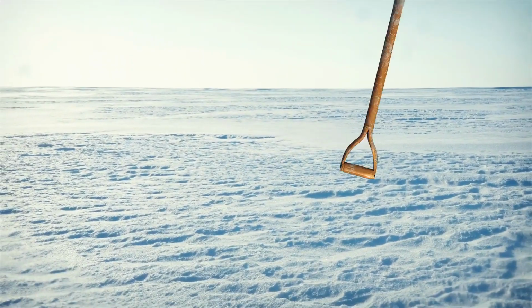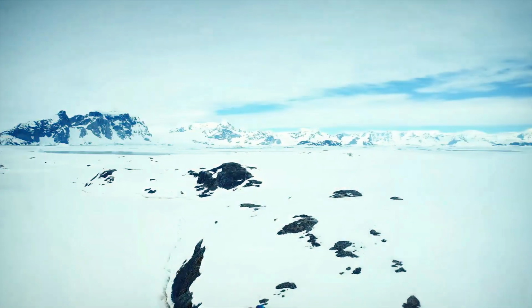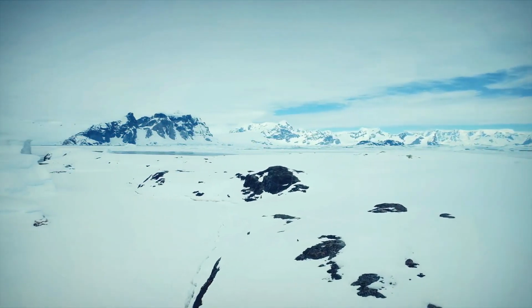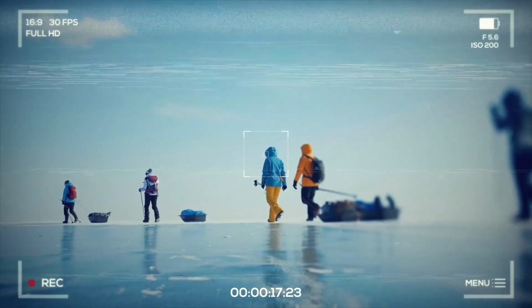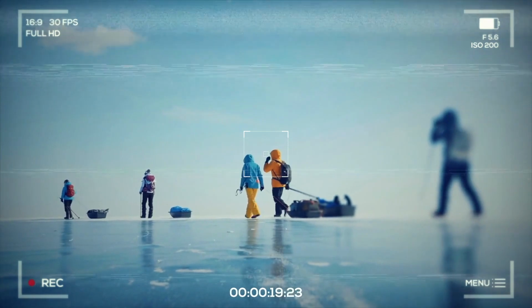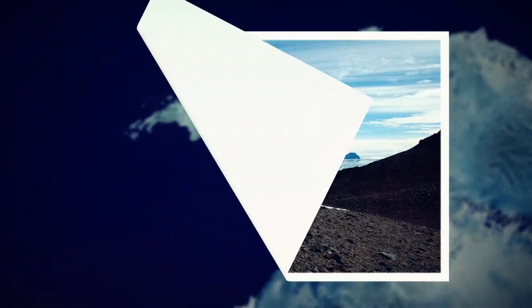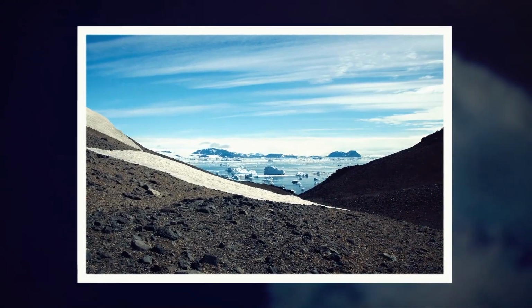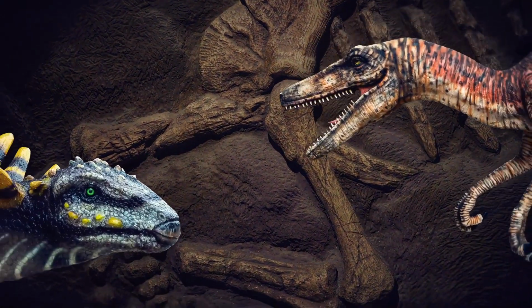You might be thinking, why dig in Antarctica with all that ice? Well, it turns out there are places where rocks pop up, depending on the season. The team went to James Ross Island, located in the Antarctic Peninsula, and they went there during February and March. And that's one of the few parts of Antarctica where in summer, rocks are exposed, and those rocks can come from the age of dinosaurs.